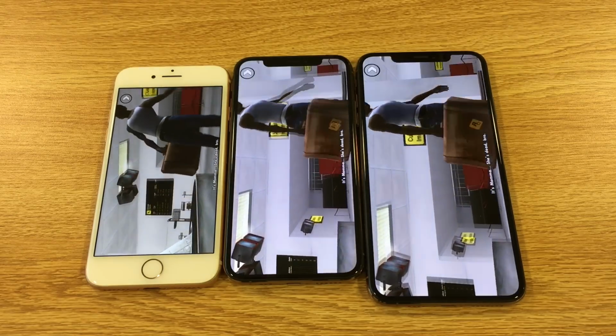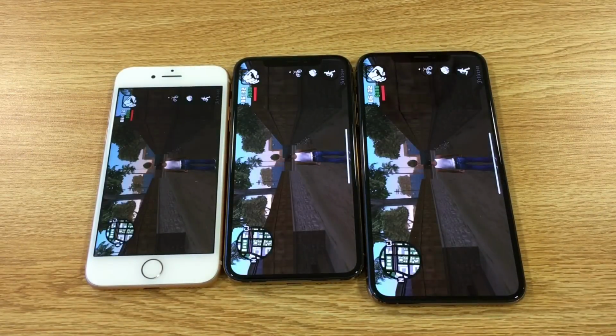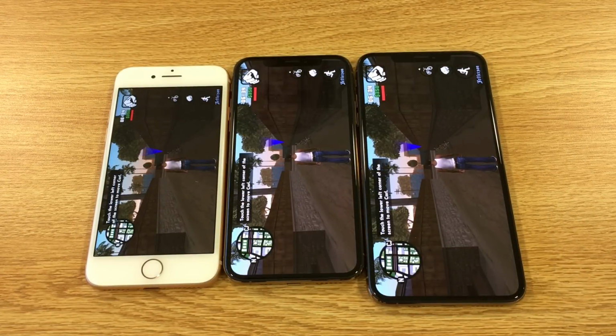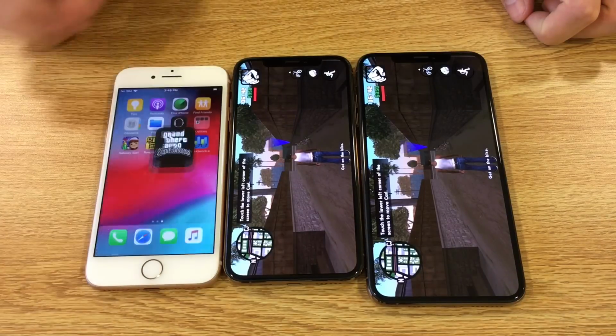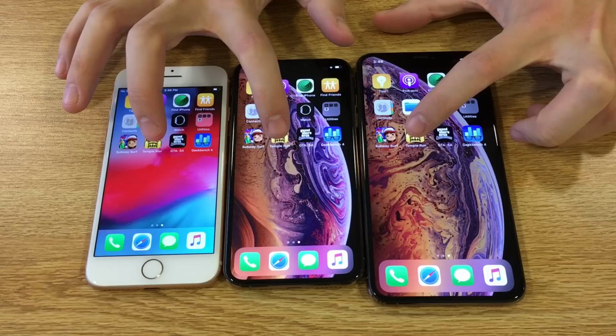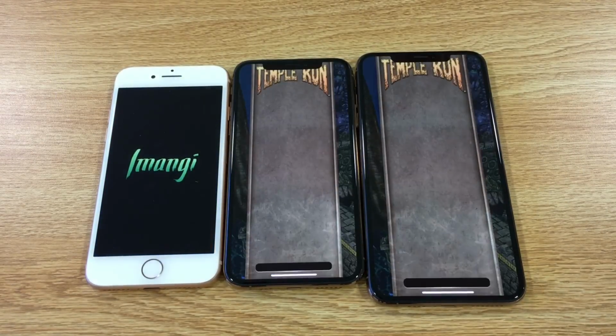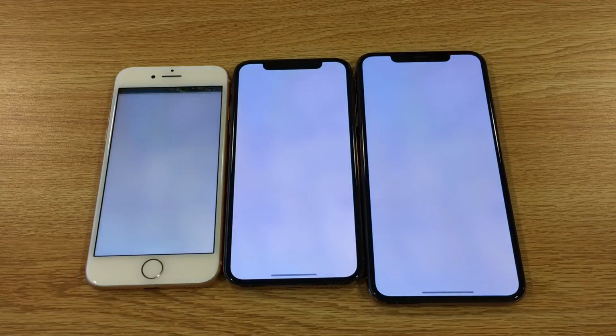Obviously, when you compare them head to head, you're going to see it, but we're just going to go ahead and skip to the actual game, and you can see all perform very well, buttery smooth on all of these. So let's close out of Grand Theft Auto San Andreas, and we're going to move on to Temple Run. It's going to open this one up at the same time as well. And once again, you can see all of them performing very, very fast.